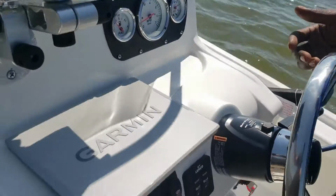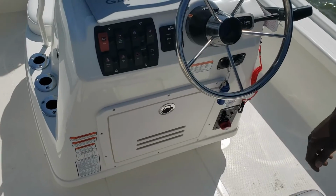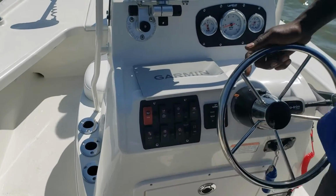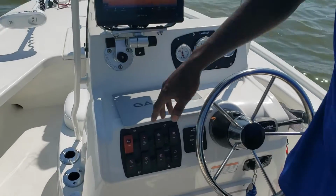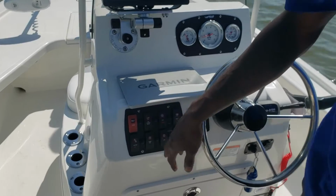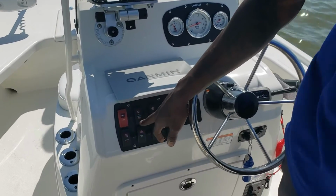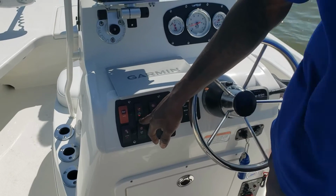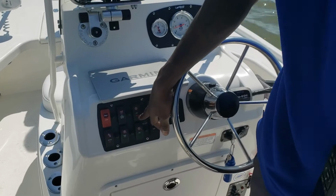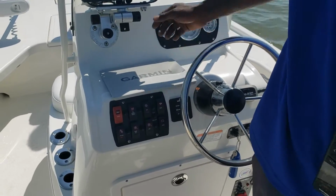Got all our switch panels here. Main power source. I always want to make sure that's on first before anything. Power up your switches. You want to hit your main battery switch. Grab cuts on. Got your horn here. Pretty loud, sorry to scare you. You got your live well here. So forward is manual, down is auto. This is just a random accessory switch here, just to hook up the grab.